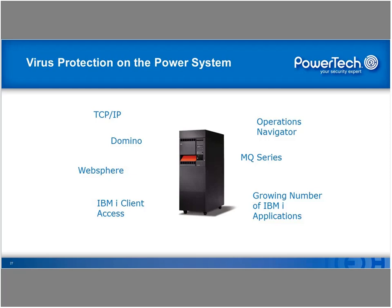Of course, the network can be the source of those viruses in the first place. Now, if you're using any of the services we see on the slide here, it really opens the door to both the integrated file system, of course, and viruses as well. The only way to truly prevent viruses on the Power system is to shut down network services. Not really a step that's practical nor productive. You could go back to SNA and dumb terminals again.